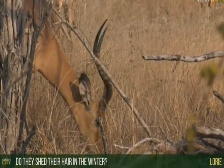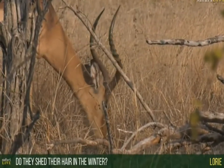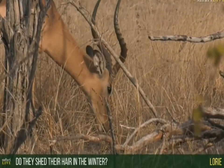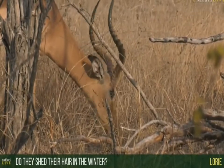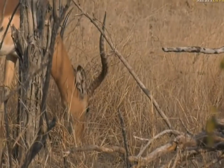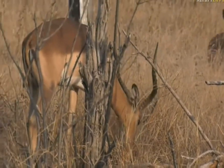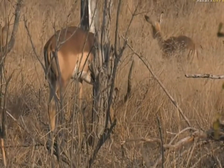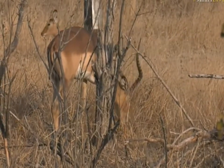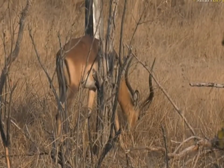Laurie, you're wondering if they shed their hair in the winter. No, in winter their hair gets slightly thicker and longer, because remember, our winter, it's drier and colder here. In summer it becomes too hot. When there's temperatures of 100 to 120 degrees Fahrenheit, these antelope can't have thick coats in the summer. So they'll actually shed a little bit, and the fur gets less dense during the summer months.